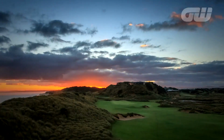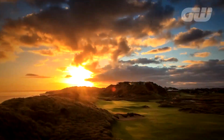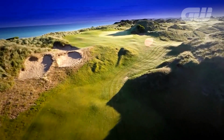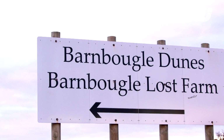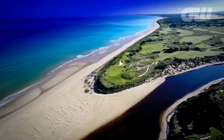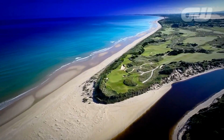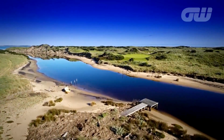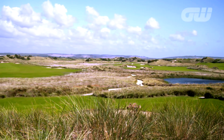Welcome to Australia's Barnbougle Links, home to two of the world's most spectacular courses. Located on the northeast coast of the island of Tasmania, the Dunes and Lost Farm courses have been open for less than 15 years, yet they have both become internationally renowned as a must-visit destination. Golfing World was lucky enough to make the trip to Barnbougle to find out more.